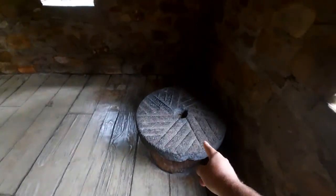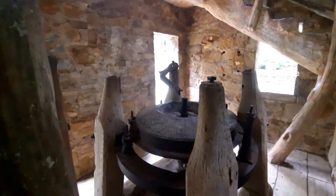That's an example of a burr stone right there that was used for grinding. So this actually was an active part. But I believe during renovation was when the second floor was added. It's funny because this is very similar to the Bears Mill in Greenville, Ohio, because it's also a grist mill. But yeah, it just gives you a very quaint feeling.